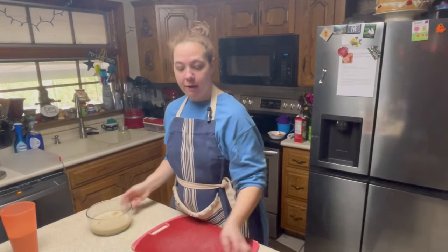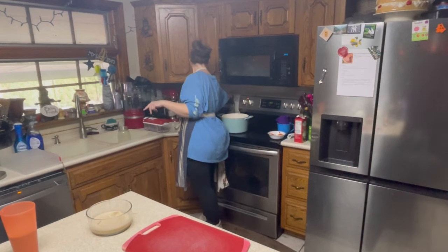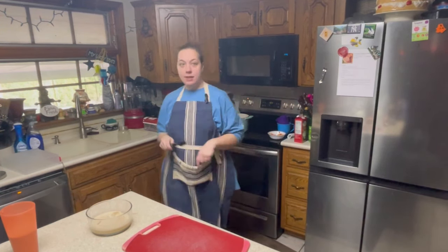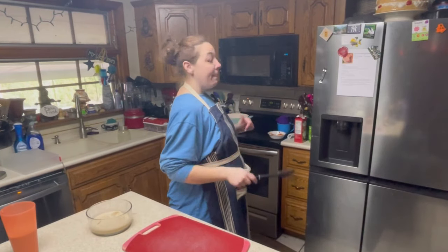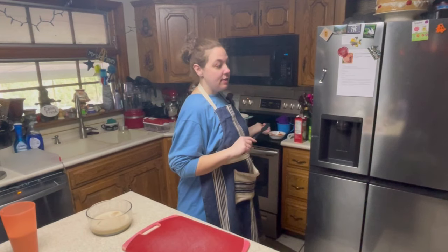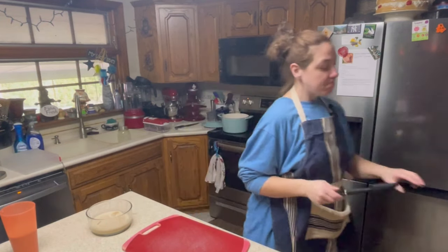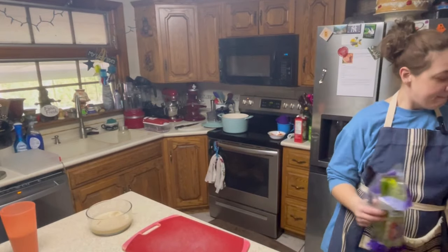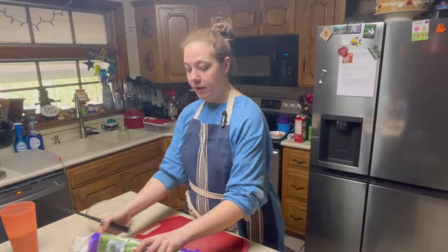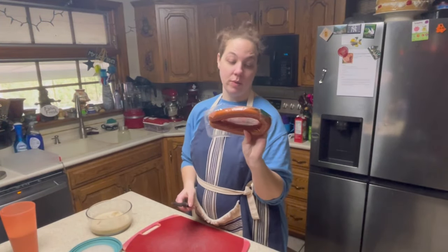Okay, so now that we have dishes going and dishes put away, we have our quiche going. I should have a few minutes to start part of tonight's dinner because, well, I don't feel like doing it later. So we have cabbage, celery, onion, kielbasa. Yes, this is Hillshire Farm.